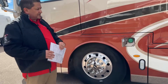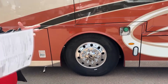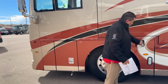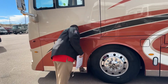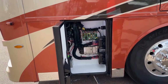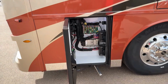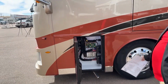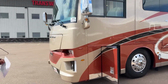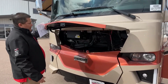Other side of your fuel system. Once again, I hate to sound like a broken record, but fuel both sides, DEF both sides. Some manufacturers don't offer that. You have to be on one side or the other. So right here is some fuses, some of your electrical system. I tell all my folks, don't even mess with that stuff, because that's all stuff that a trained professional has to look at in order to know what's going on there. We go underneath here.